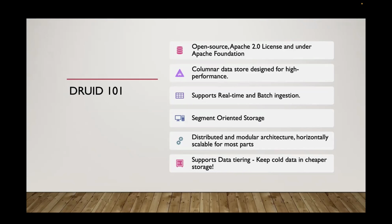In the last streaming meetup by Platformatic Group, you had a presentation on how Kafka and Druid work together with real-time ingestion, right? Batch I'll cover a bit today. Segment-oriented design. This is something that focuses a lot on distributed and modular architecture. For the most part, it's horizontally scalable. I'll show you the architecture and tell you which parts are and which are not.